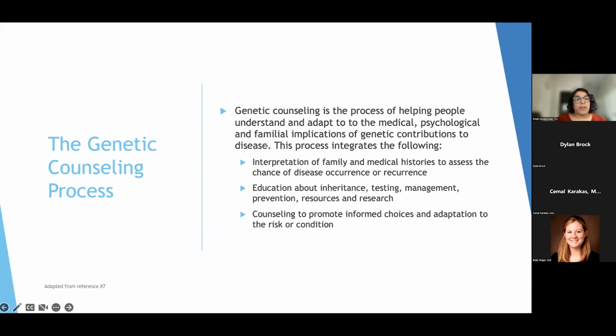On this slide, I want to talk a little bit about the genetic counseling process itself. We talked about what genetic counselors are, but there's a slight difference: the process of genetic counseling is not necessarily only provided by genetic counselors. Certainly genetic counselors are uniquely trained to do that, but I have personally seen physicians, nurse practitioners, and other providers, even pediatricians, providing some degree of genetic counseling at any given time.